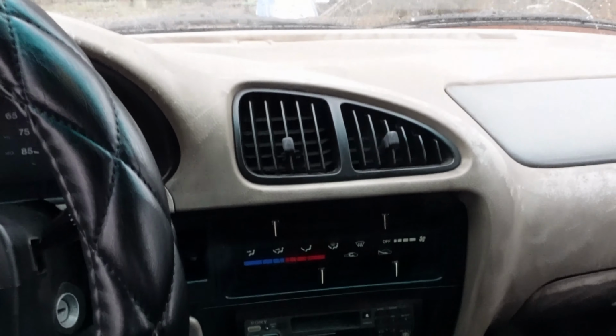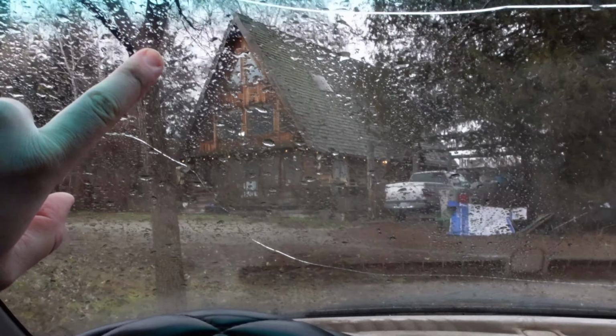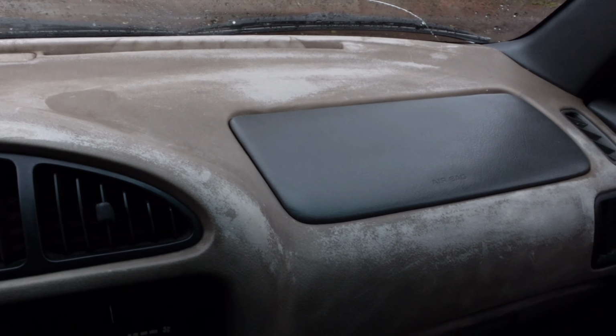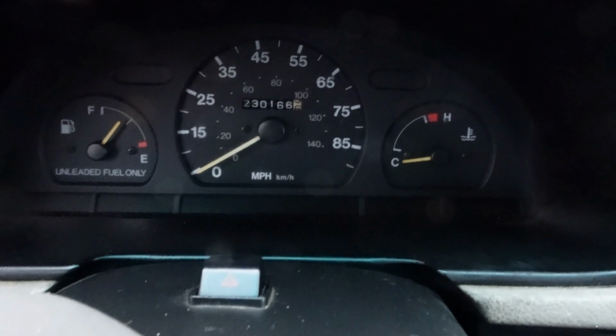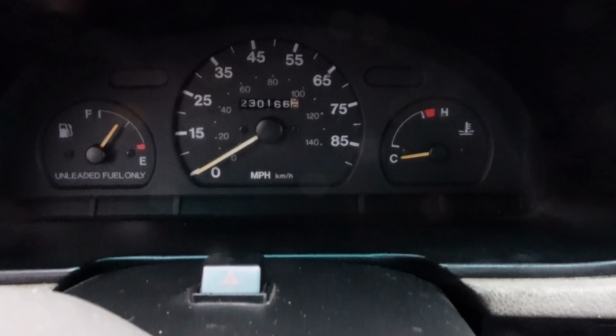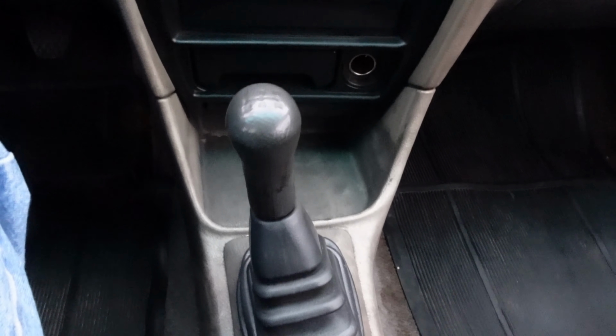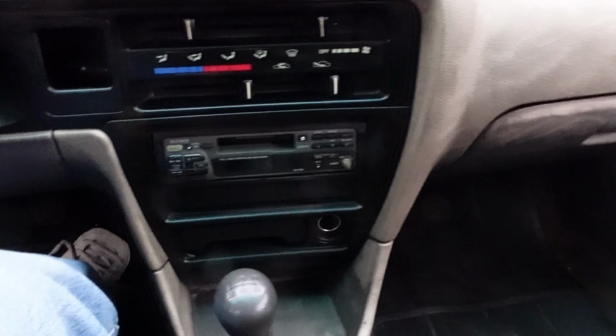So a few things I probably need to do. One is the windshield is broken, and the headliner is not good at all, but the rest of the dash is weirdly faded, but I don't really care about that too much. It has 230,000 miles on it. It's got a 5-speed. The clutch seems good.